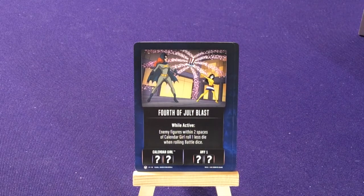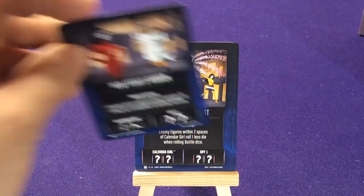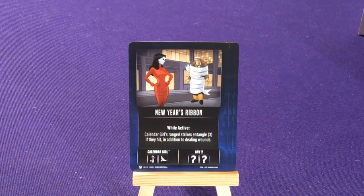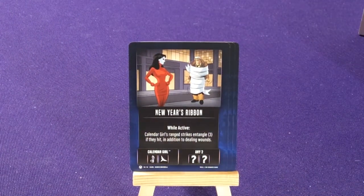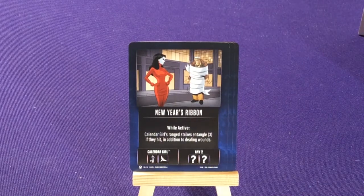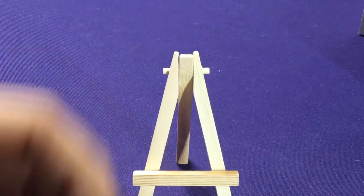4th of July Blast. While active, enemy figures within 2 spaces of Calendar Girl roll 1 less dice when rolling battle dice. And finally, we have New Year's Ribbon. When active, Calendar Girl's range strikes entangle 3 if they hit, in addition to dealing wounds.